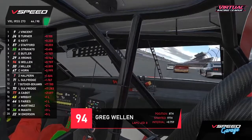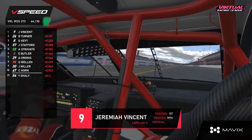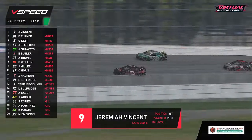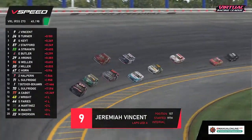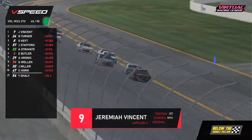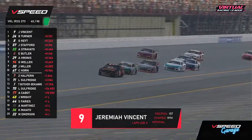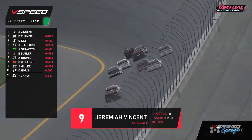Bonus points important for a lot of these guys, so definitely important for somebody like Jeremiah Vincent as well, who's led 5 laps after starting so far back in the field. Important for him to gather as many points as he possibly can. Just taking a look at the standings right now where Jeremiah comes in. He is 15th in the standings, 15 points out. Jeremiah looking for every point he can get. He's got some friends in the field as well.